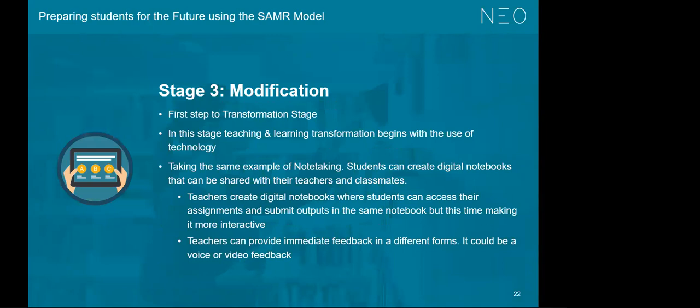Again, taking the same example of note-taking, students can now create digital notebooks that can be shared with their teachers and their classmates. So it's no longer just the mere downloading of apps and transforming those apps with photos and videos. Now it's getting to a much higher level of transformation. The notes can now be shared. The digital notebook can be shared to the teachers, and it can be shared to their classmates.